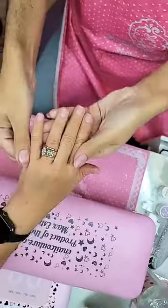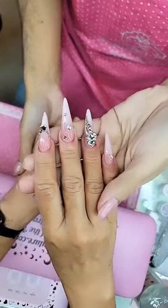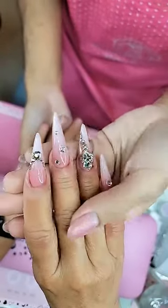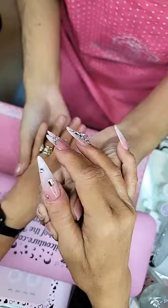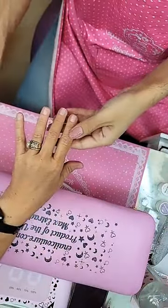Let's turn this around. There we go. Okay, so here's the before. Oh, no. Oh, yeah. Let's show them the after. Look at that. Look at that cuticle with the manicure water. Isn't that blended? And this is the extreme tapered stiletto, but we did customize the shape. I'm going to show you guys how to do that too.